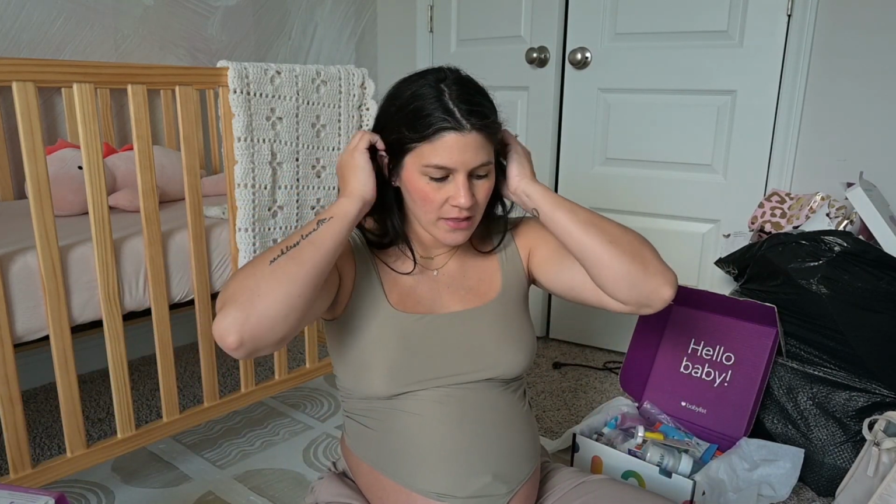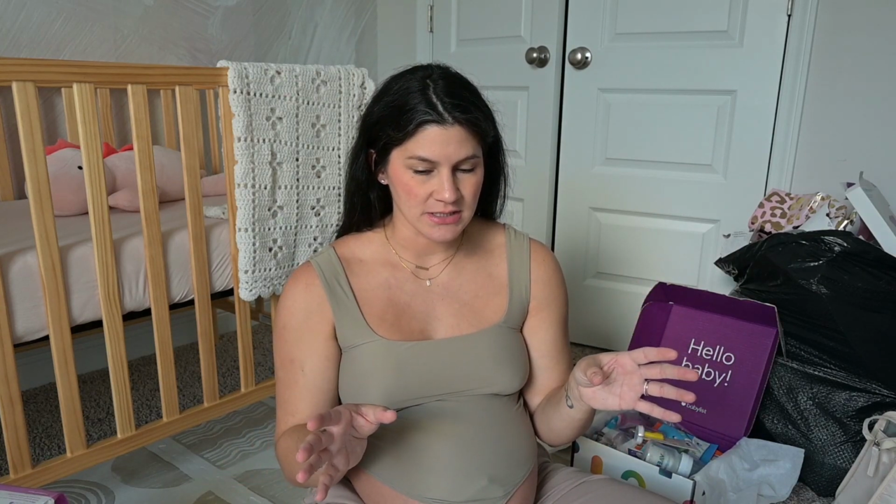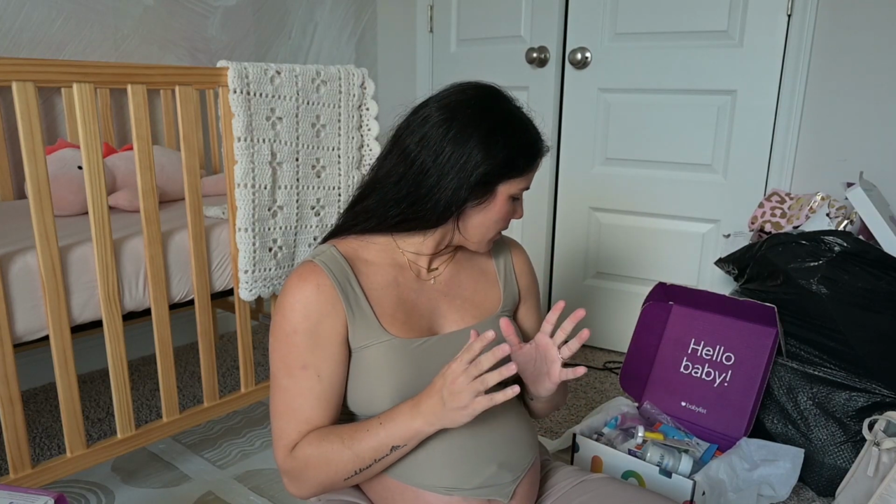And I'm trying to think what else I need. I know for baby, I'm packing a pacifier or two. I'm packing a bottle or two just in case something is off with breastfeeding. I just wanna make sure that she's getting something from me, hence packing the pump and a bottle just in case. I do wanna breastfeed, but you never know, and I'd rather be safe than sorry. So I'm packing a bottle.